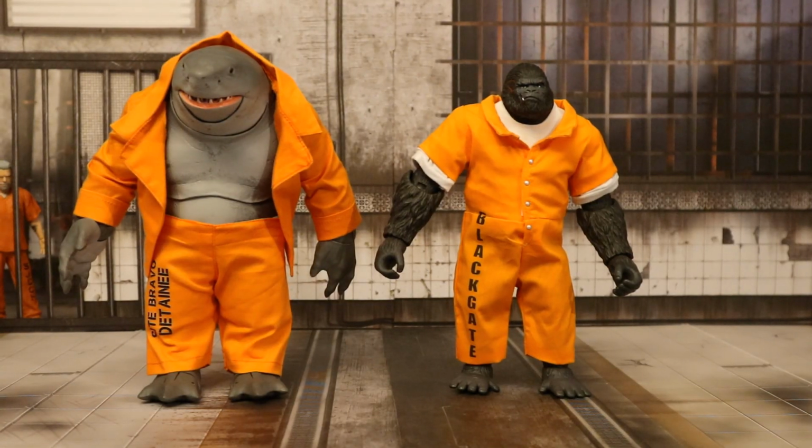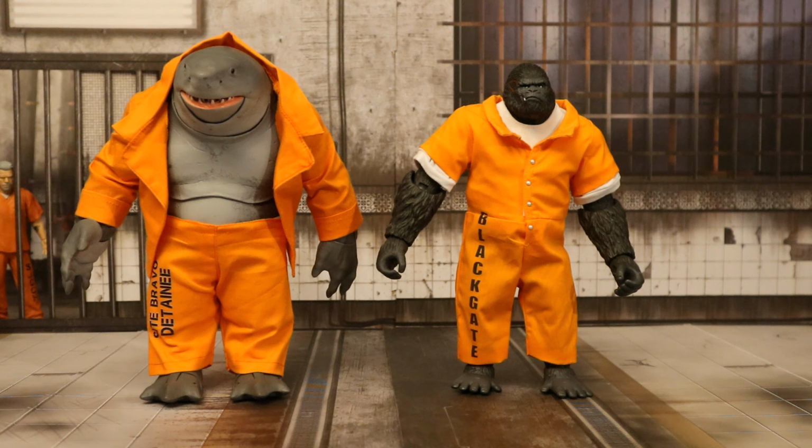Now let's check him out, next to some other inmate figures. Here he is, next to a Mr. G. This is sort of a third-party, unauthorized, unlicensed Gorilla Grodd in prison attire by Memory Toys. This is the reason I got this King Shark outfit. I saw this figure and I thought it was really cool. And once I had him in hand with the cloth soft goods, I had to get King Shark's outfit. These figures look fantastic in this asylum setting.